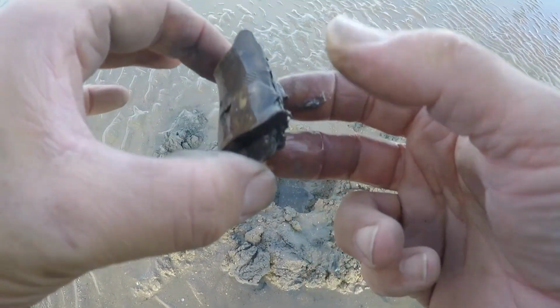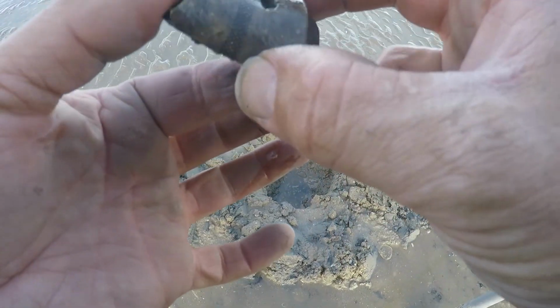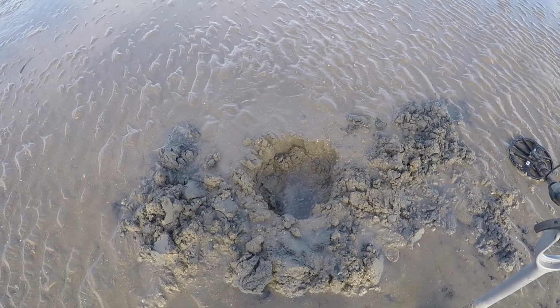Previous clip. It's also a bit of a fuse again. A bit shattered, a bit sharp as well. Be nice to find a whole one. Right, on to the next one. Let's film a hole in first.